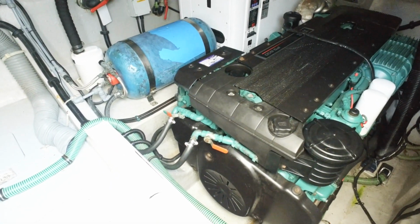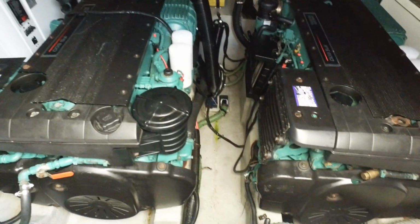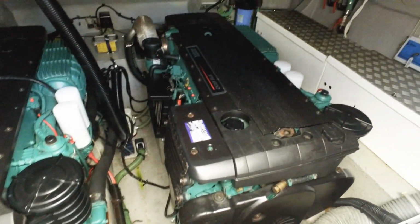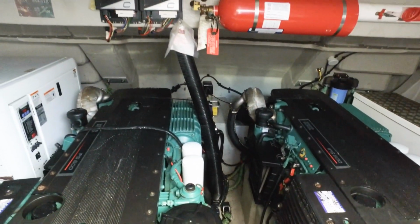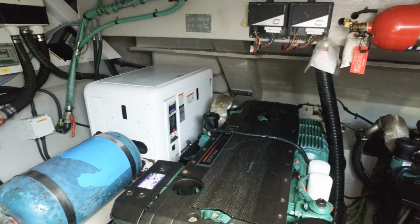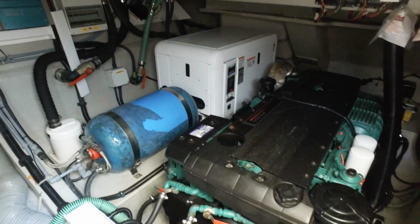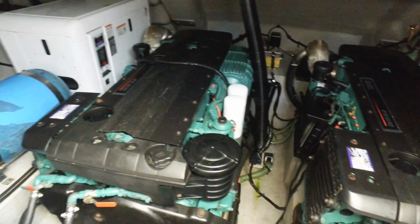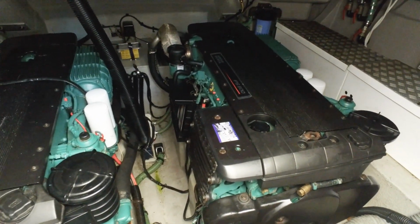Beautiful engines, really well taken care of. You can tell by the fact that this engine bay is so clean. All of your mechanics in there, automatic fire extinguisher, generator, calorifier on the left, battery charger. Really great space, and it's very user friendly for your general engine checks, servicing, all of the practicalities that go along with boating.